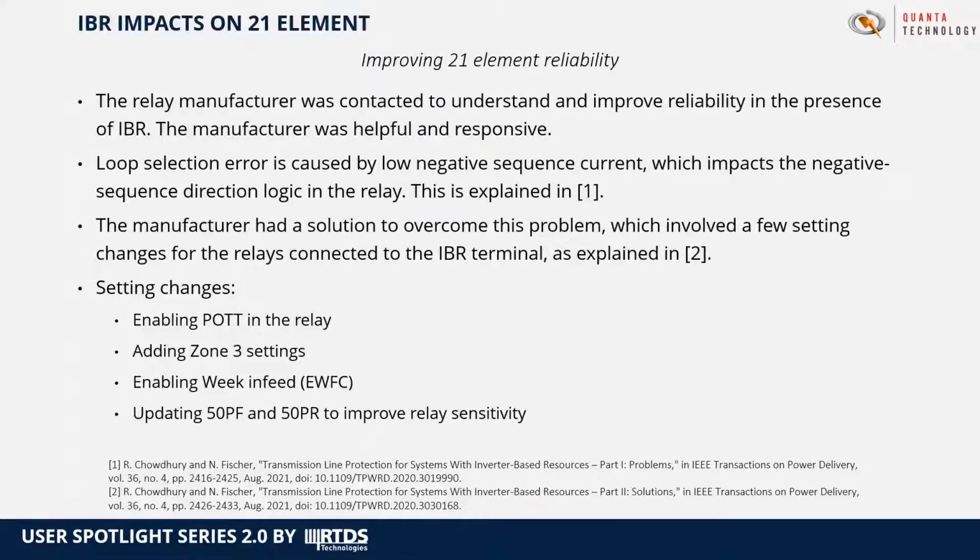So we have to make a few setting changes to overcome this, and this should be made on the relays connected to the IBR terminal. So we enable POTT in the relay and added zone 3 settings. Also we enabled the weak infeed and updated our 50 PF and 50 PR settings to improve the relay sensitivity. The manufacturer has provided a specific formula for updating these settings, and they are listed in the reference 2 on this slide.